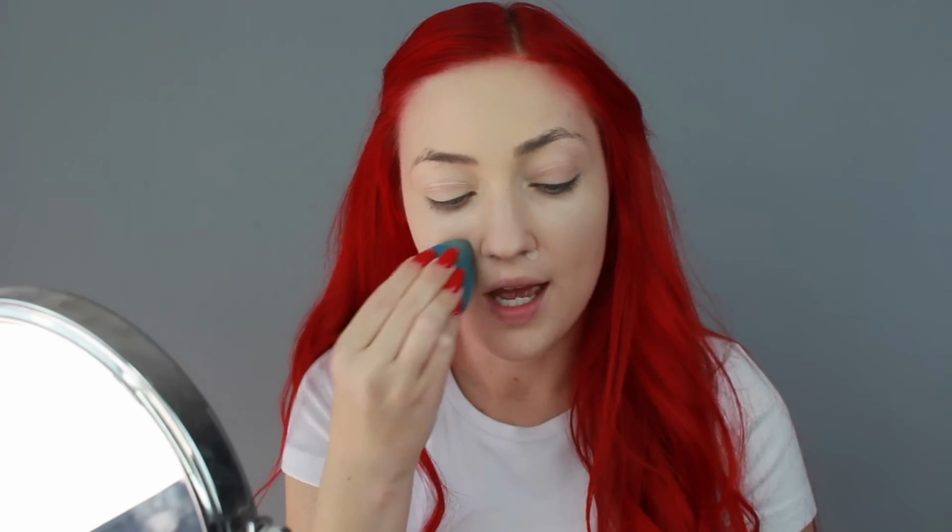But I love the formula of the Milk Makeup face products because they feel so comfortable, even though they're full on coverage, which is great. It doesn't feel like you have heavy makeup on. So I gotta go check out their new shades because I am so happy they finally added more. They added lighter and deeper, so I can't wait.